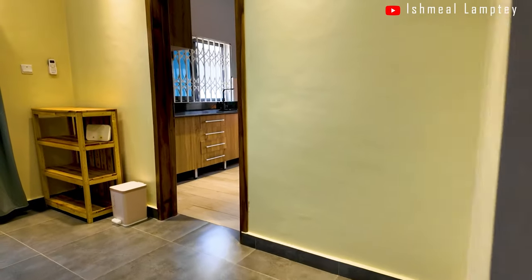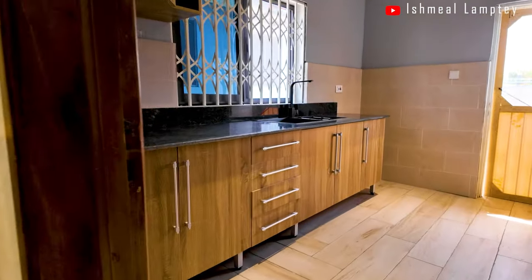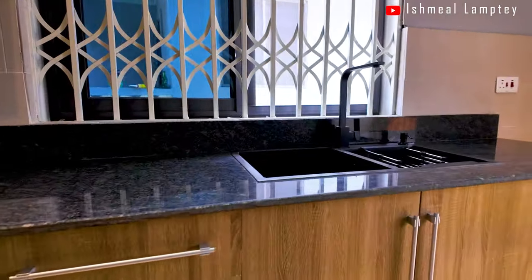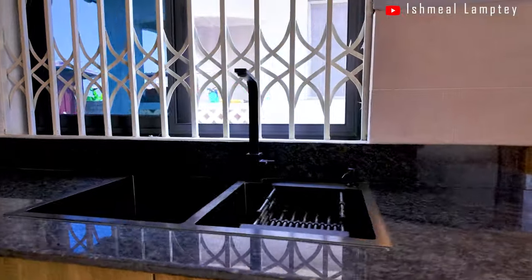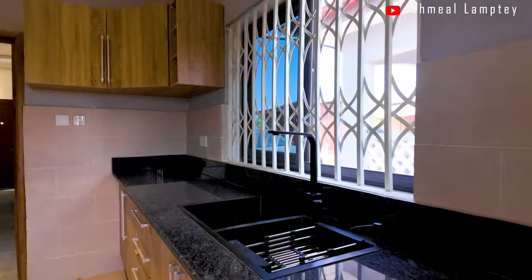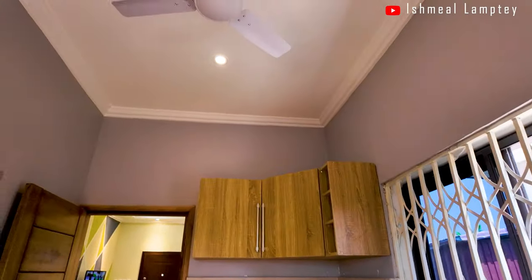Moving on to the kitchen, a closed space measuring 12 by 6 feet, featuring a 5-door kitchen cabinet, a granite countertop, a double bowl sink with a hot and cold faucet, as well as a 2-door hanging cabinet with a wine rack. The ceiling, like the rest of the house, is made of plasterboard.